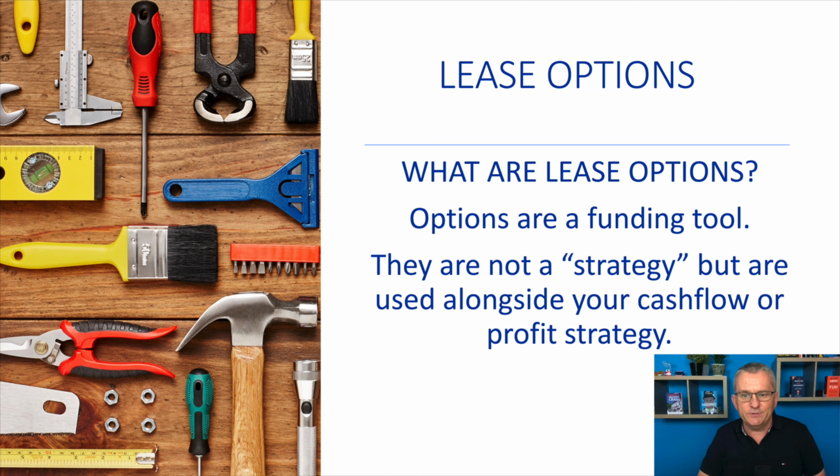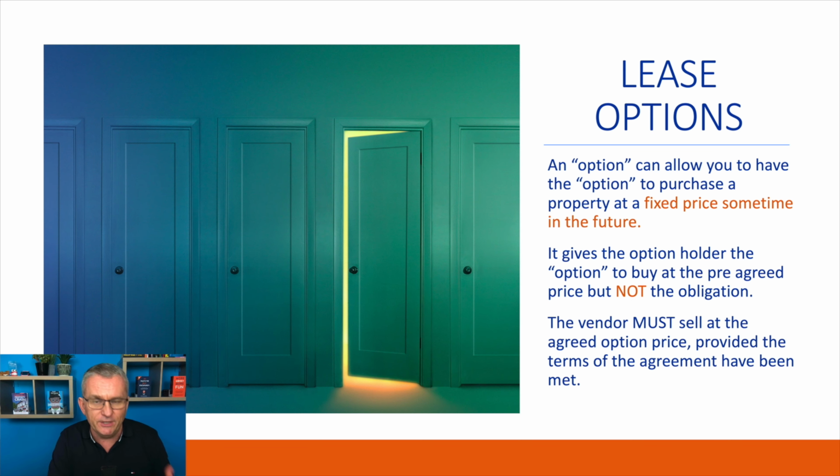Let's get straight into this. So what are lease options? Options are a funding tool. They're not really a strategy, but they are used alongside your cash flow or your current profit strategy that you're using at the moment. So an option can allow you to have the option to purchase a property at a fixed price sometime in the future. Now it gives the option holder the option to buy at the pre-agreed price, but not the obligation. Now the vendor must sell at the agreed option price, provided the terms of the agreement have been met.